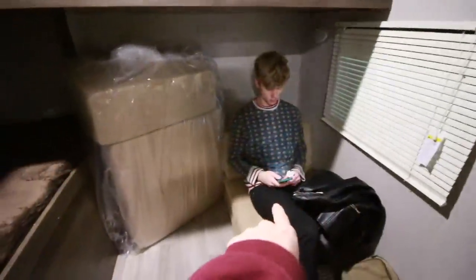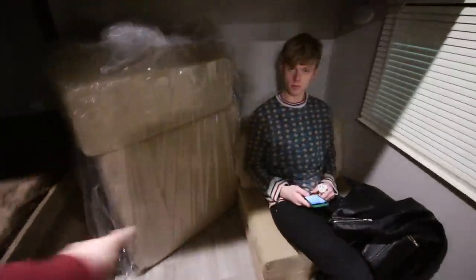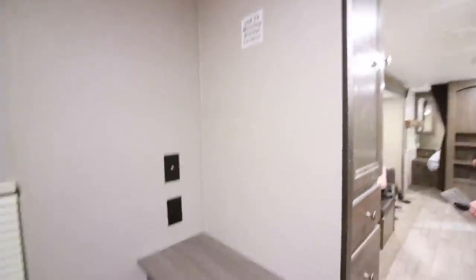Just one full-size bathroom with a big tub. That's a pretty deep tub too, might be 8 to 12 inches. And then back here is a really cool layout. It's got 1, 2, 3 bunks that are good and deep. You can see that. And then you've got these little seats that Elijah's sitting on that convert to beds. And then a little bit more storage and a place to put your TV.